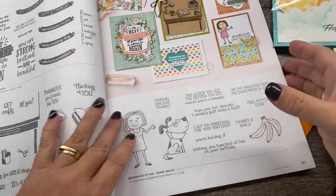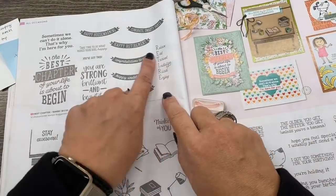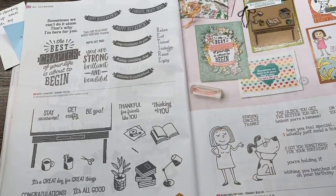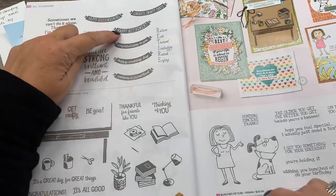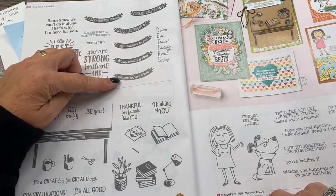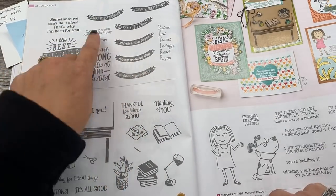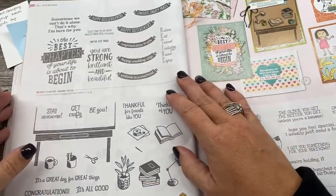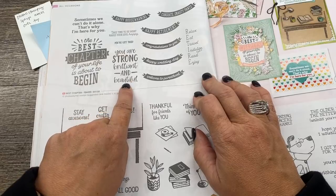Okay. Next up is the Best Chapter. I don't think I have any samples for this, but that's a good set. It's kind of got a little bit of everything. There's a retirement, a congratulations, a wedding, like a new parents, housewarming. So those are kind of fun, a little bit different. But I really like this. You are strong, brilliant, and beautiful.